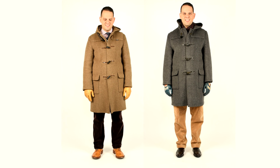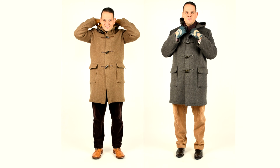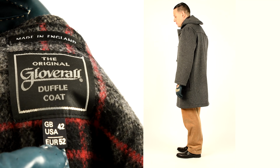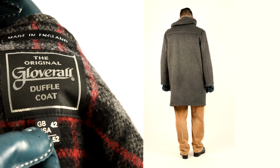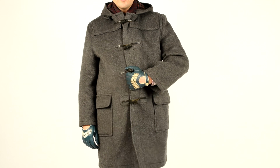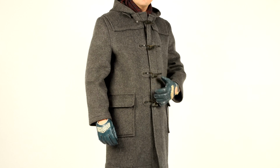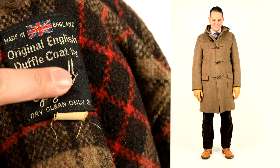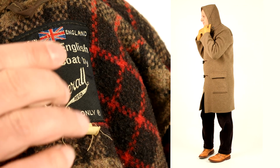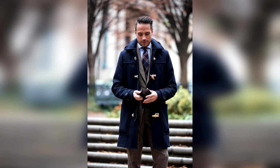For example, both the coats I'm wearing here right now are vintage Gloveralls, and the gray one is size 42 regular, which is what I typically wear in jackets. If I put it on, there's a lot of excess fabric on my shoulder, and overall, if I lift my arms, it just feels very roomy. For a trimmer fit, I got the lighter brown one, which is a 38 long because I have long arms, and it's distinctly slimmer. In this day and age, overcoats are worn a lot slimmer than they used to be, even if you wear maybe a suit underneath of it or a sweater.